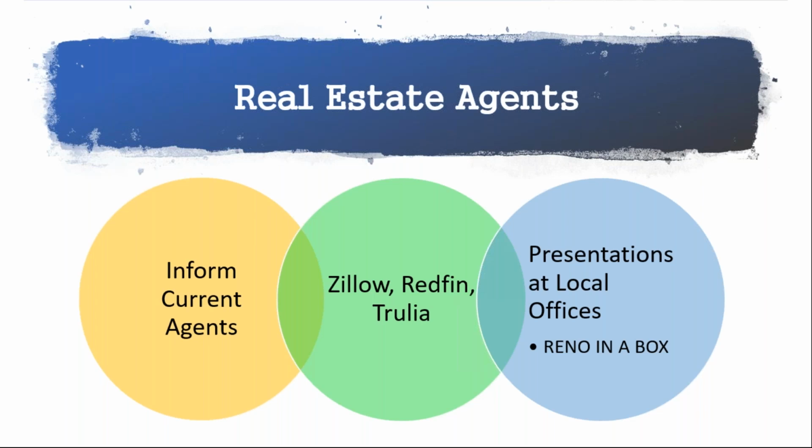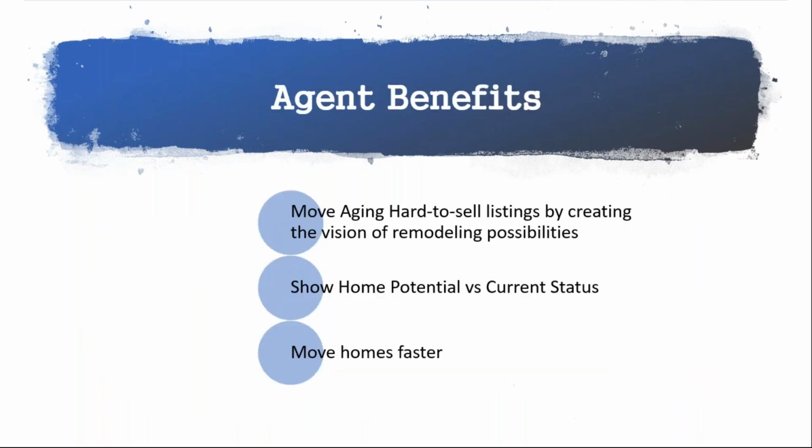And then lastly, I want you to set up some presentations at local offices. For those on the call, if you're interested, we have an all-in-one presentation called Reno in the Box, which we'll be setting up for the new year, 2020. It's not ready yet, but we are taking requests. What we are putting together are brochures, pamphlets, sign-in sheets, emails, and social media content, all for renovation presentations at local real estate agent offices. Please email us at webinars@remn.com if you are interested. We'll put your name and your logo on all that information, and you'll have a renovation campaign ready to go for the new year.